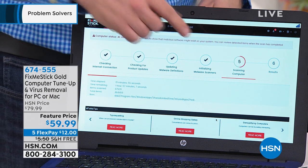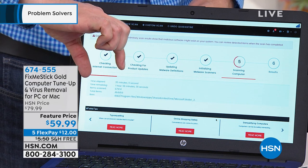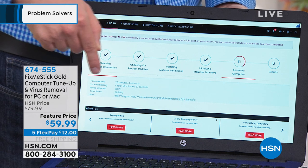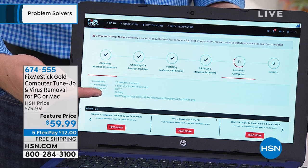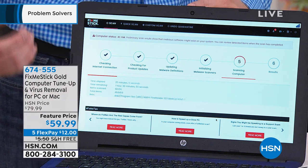Step 5, this is when we start to scan. Now, we've been scanning about 15 minutes. That's all we've scanned of the hard drive, and that's about how long your antivirus scans. But Fix Me Stick won't stop until it gets all the way to the end, or in this case, all 200,000 files have been scanned, deep cleaned, and cleared of threats on the system.